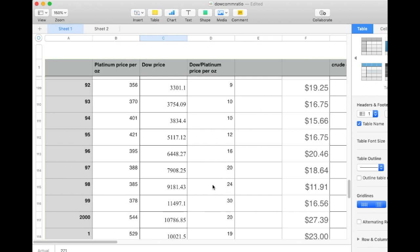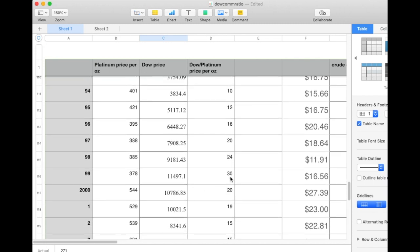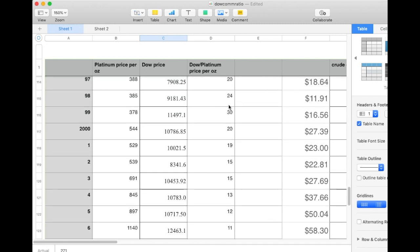But I think the stock market was screaming get out in 97, so you could have got platinum here, you know, 370, let's say. Look at this, 30. Look how much the ratio has increased over time. So of course, the higher the ratio, the lower the ratio is going to be to sell. But you know, 30, 370, 15.